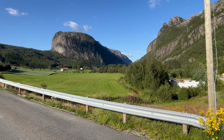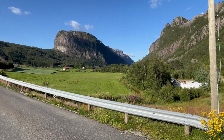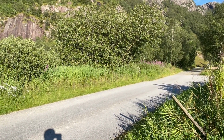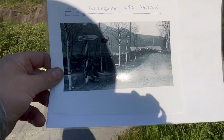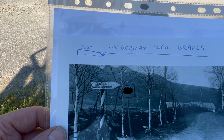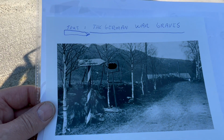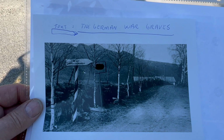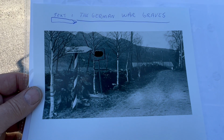So all we have to do now is to see, does the cemetery still exist? Let's see if we can find some clues of that. So now we are at this position here. Why are we here? Well, that's because of that. That is right there. A lot of vegetation has grown, but what does the German sign say? Basically it says "to the German war graves." And that means somebody is pointing up to the right. Is that the place where the cemetery was or is? Well, that's what we had to find out. But that sign told me something, and it took a lot of time to figure out what that was.